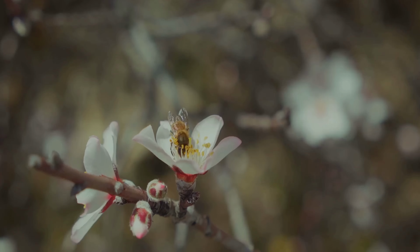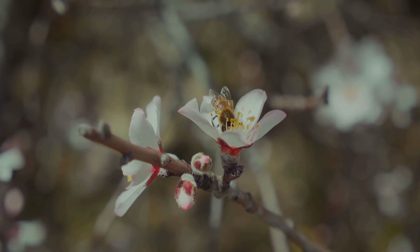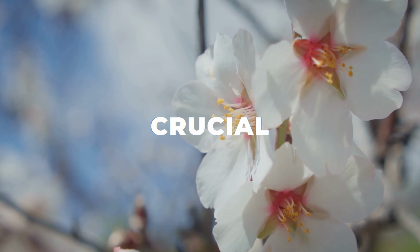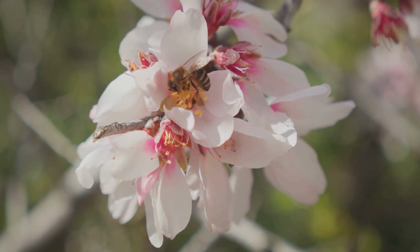While it might seem like a simple task, this process is vital for the survival of our planet's plant life. Without pollination, we wouldn't have the vast biodiversity of plants that we see today. It's also crucial for our food production. Imagine a world without fruits, vegetables, or nuts. That's a world without pollinators and pollination.